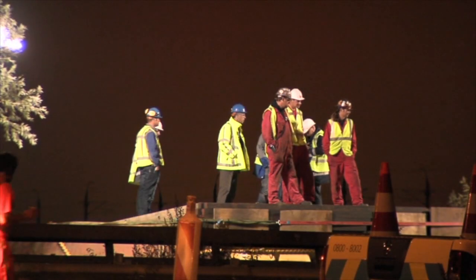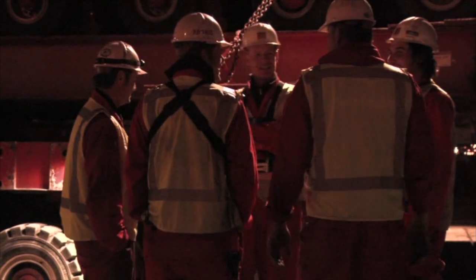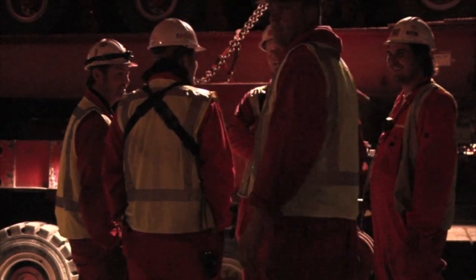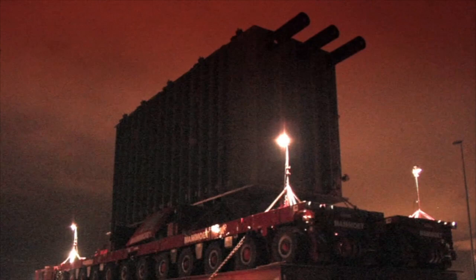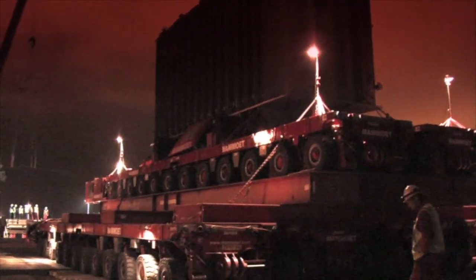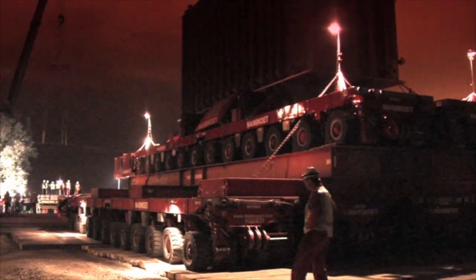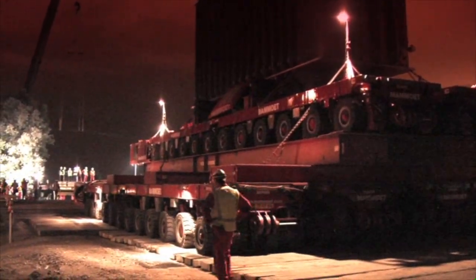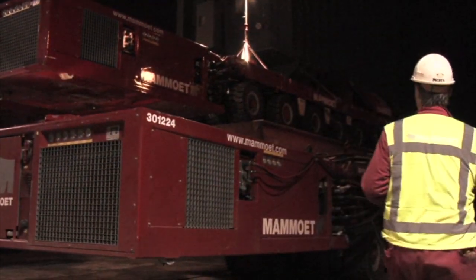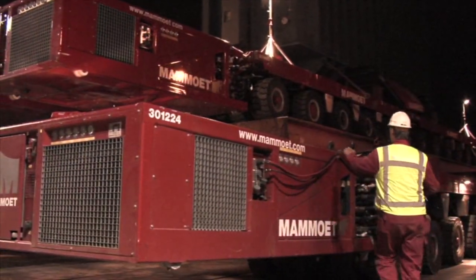The motorway authorities want the whole operation to be complete within 2 hours to minimize inconvenience to traffic. At 5 o'clock, the signal is given to begin, and everyone involved in this masterful example of construction ingenuity watches keenly as the first double stack crosses the motorway, bringing the transformer up to the temporary bridge.